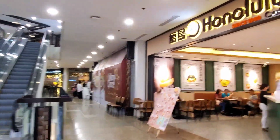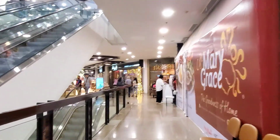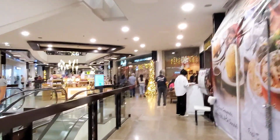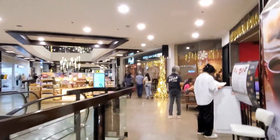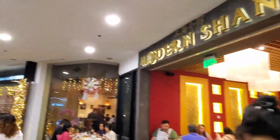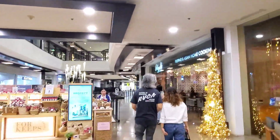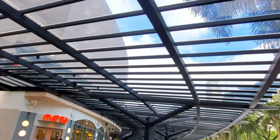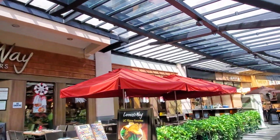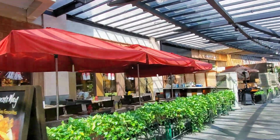People love to eat in the Philippines, and I am all about it, you guys. There's so many options of food. Look how busy the restaurants are. Many of the restaurants at Greenbelt 5 offer outdoor dining, which is situated alongside a beautiful garden.